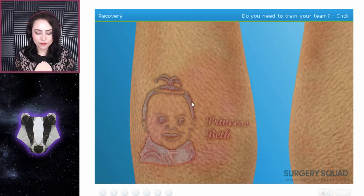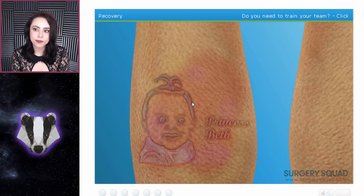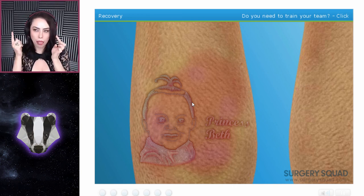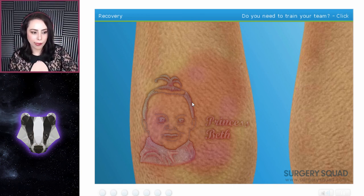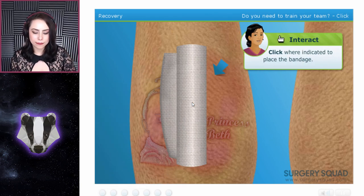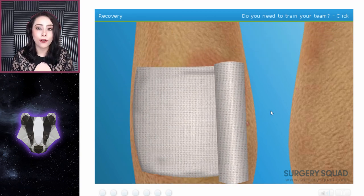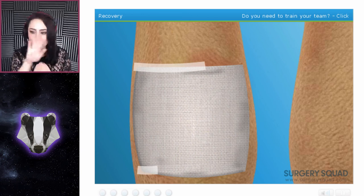Immediately after each treatment, the tattoo may feel sunburned, and it is extremely important to keep it covered until it heals. If our patient fails to do this, both his recovery and the results of the treatments may be negatively affected. Roll the bandage over the treated area. Okay. Wait, how do I... Oh, okay. I was legitimately trying to roll it.